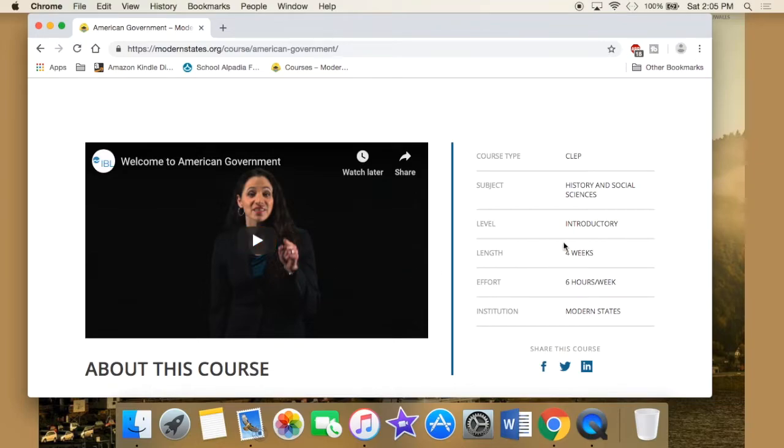Now, every single Modern States course tells you how long you're going to have to study, in this case 4 weeks, and how much you're going to have to study per week, which is 6 hours per week. This is great if you have a full-time job and can't get much time out of your day. If you want to work only an hour a day, 6 days a week, by all means, I think this is a great way to do this.